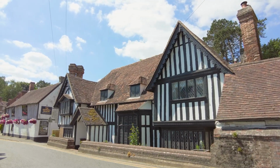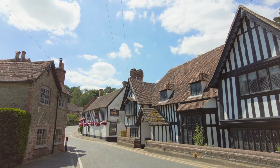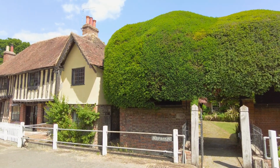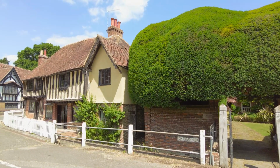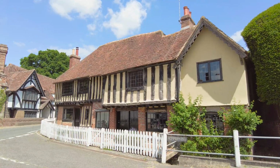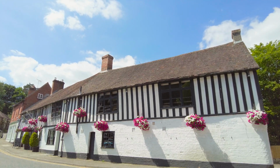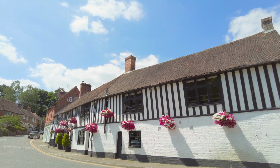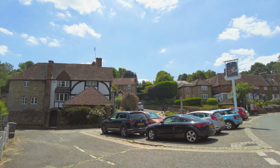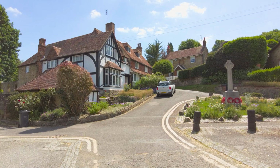It would be fair to say that Ightham is small, maybe a one-street town. It's not, of course. It has a few little lanes and it's a village, so why stop here? Well, it packs a punch. I've driven through here plenty of times and I've always thought, wow. So this time I thought, let's stop and take a look. The first thing that strikes you is the 16th century Tudor buildings. It just looks so charming.